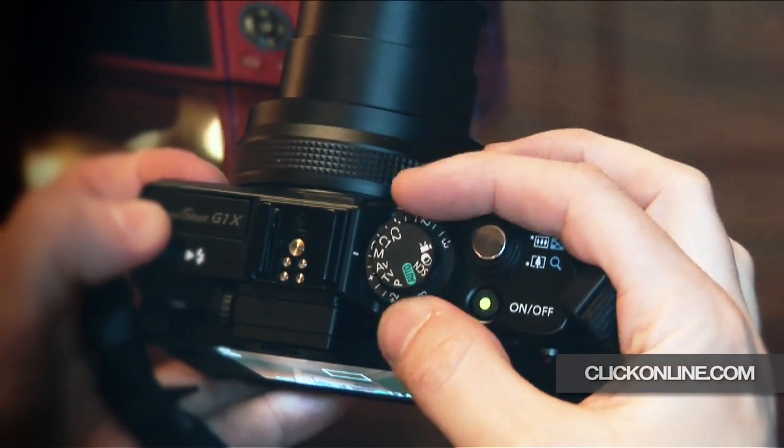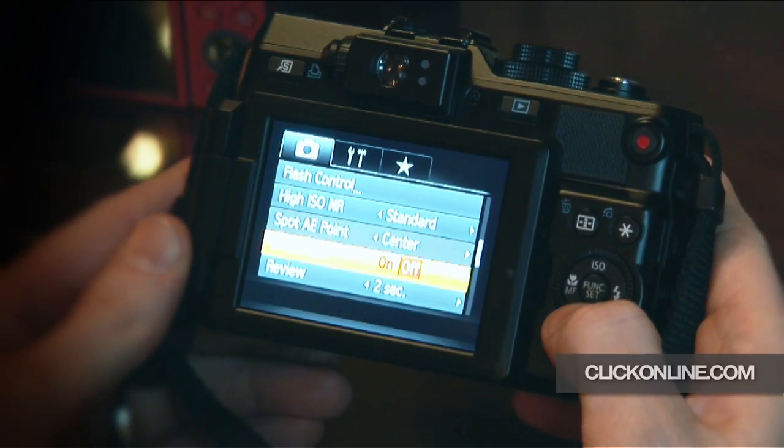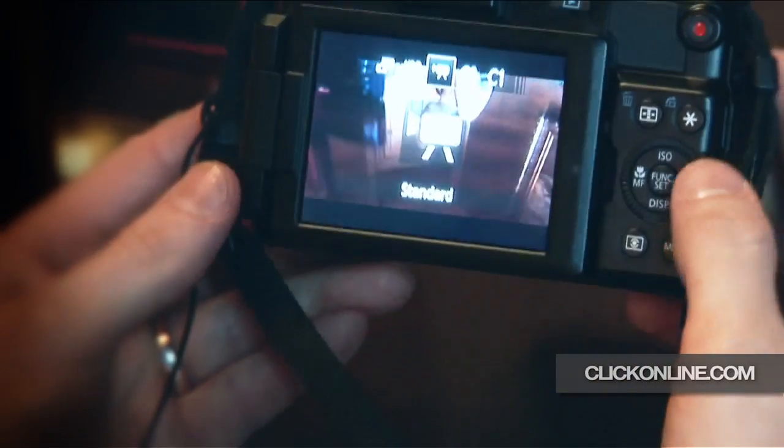Brilliant. And what camera do you own yourself? Once again, I'm very lucky because I get the opportunity to use all these different cameras and try them out. I have to say, I'm a really, really big fan of this camera. Always been a big fan of the G series cameras, which have evolved over the years, and always really enjoyed those. But this camera for me is just so exciting.